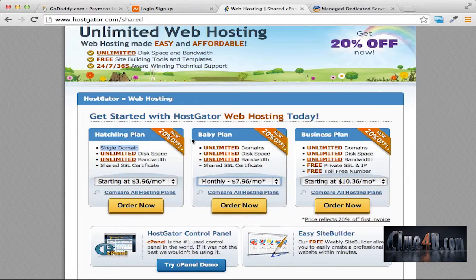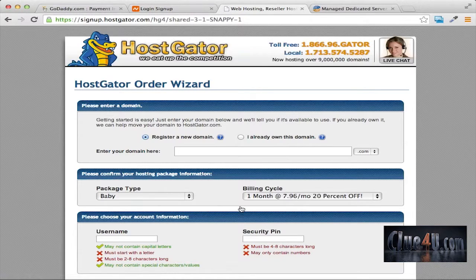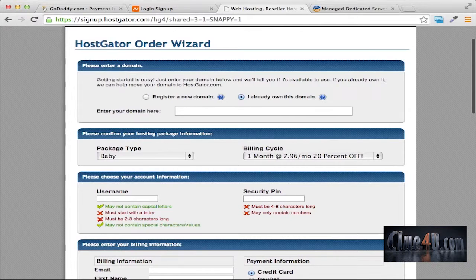They do offer different coupon codes, like you can search Google for coupon codes, but ordering your hosting is really easy. Just select the plan that you want. I do want the monthly plan. Click on the Order Now button right there. And what you're going to want to do is definitely do not check this. It comes standard, already checked. Do not have them register a new domain. You're going to be using the domain name that you already registered, that you just registered.